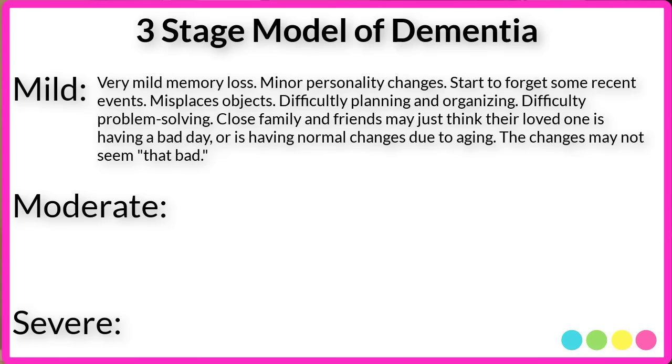Sometimes it's easy for family members to just assume that the struggles they might be noticing are normal given their age. So some specific examples that someone might show in the mild stage include difficulty making a grocery list and then finding those items in a store. They might start to lose things more frequently, getting lost while driving. In some cases in this stage, it's very easy for people to cover up their problems or for family members, especially spouses, to cover up these problems.